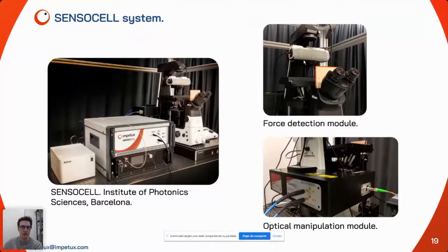It substitutes the original condenser of the microscope. It lets the light go through, so it leaves all the imaging capabilities of the microscope intact. And this is the optical manipulation model attached to the backport of the microscope. Here's the laser fiber. And here we have all the optics that will generate the optical traps in the sample plane.